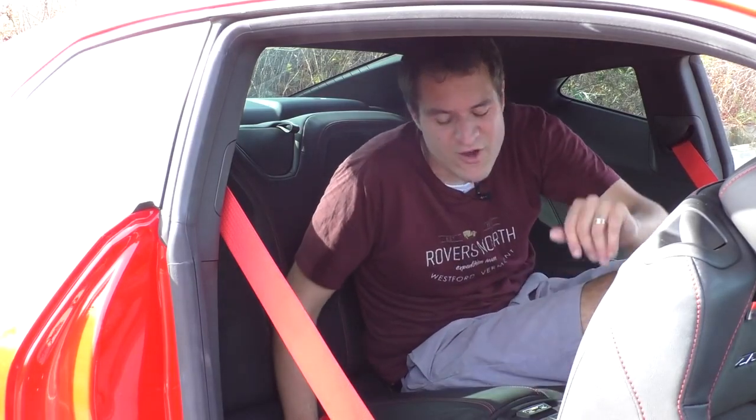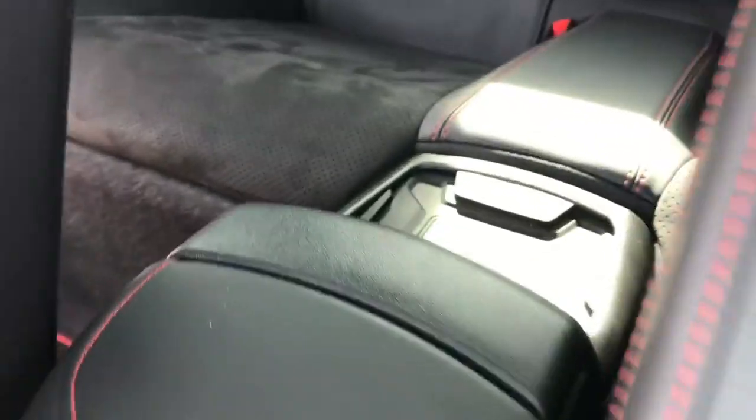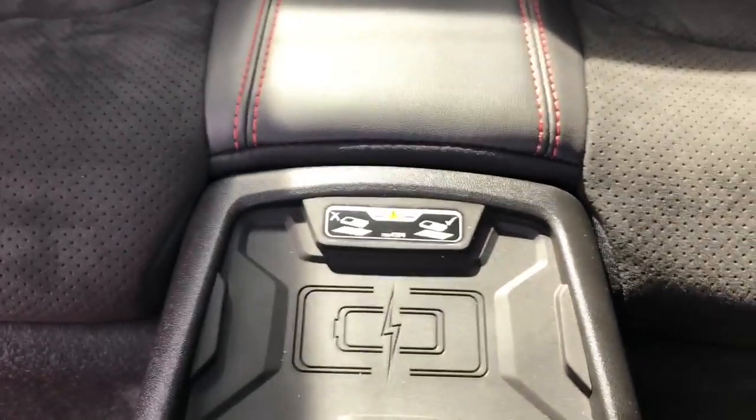One other thing about that wireless charging pad, if you take a look at it, the warning label for how you're supposed to use it points toward the front seats. So they kind of figure it's the front seat passengers who are going to be using it, and the rear seats won't really be occupied that often.